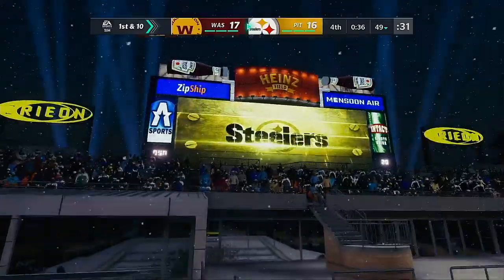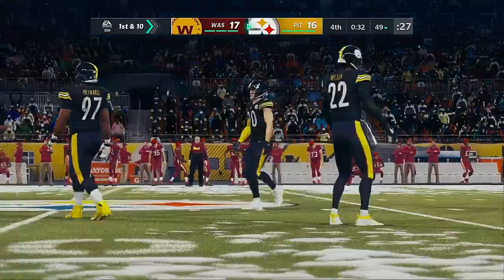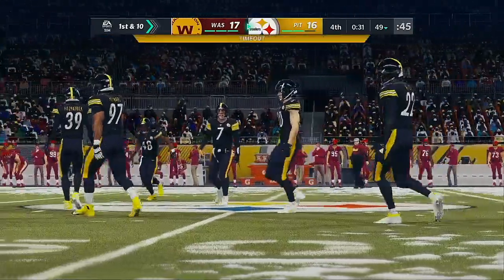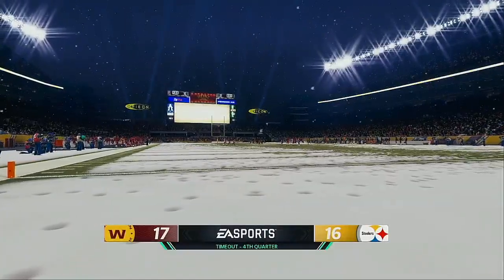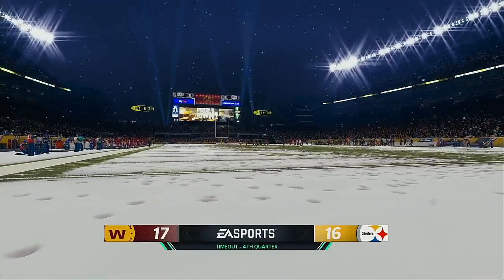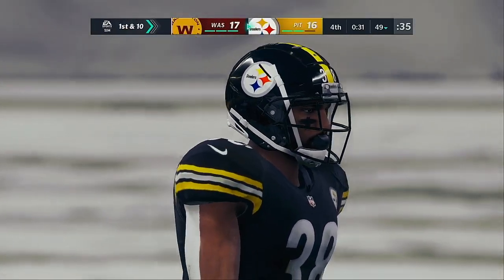I'm a little surprised right here. They've got 3 timeouts left. The clock's running down, and they aren't using them. Those timeouts do you no good at home. Use them now. Now the Steelers use the first of their 3 timeouts as they'll stop it with a little over 30 ticks to go in the football game.